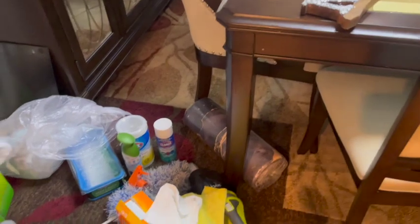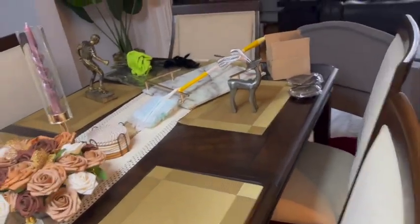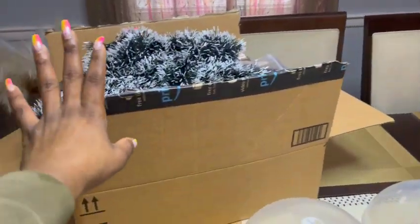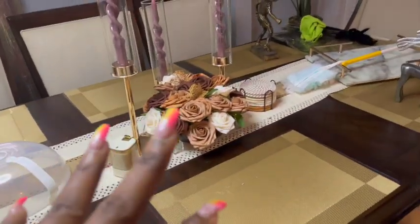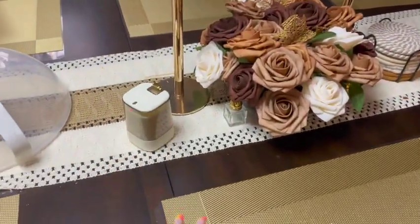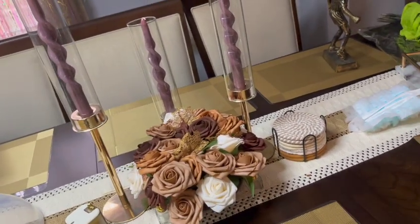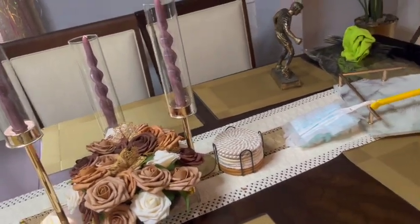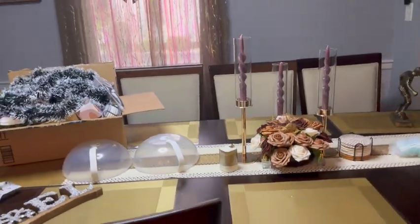We already have our cleaning supplies here on the ground. We have the mats and stuff that's going to go into the kitchen. We have some fandangos here and some in the box. So yeah, that's what we're working with. I'm going to be changing these out, just switching them a little bit, tweaking the bouquet a little bit, switching that out. So you will see what the end result will be.